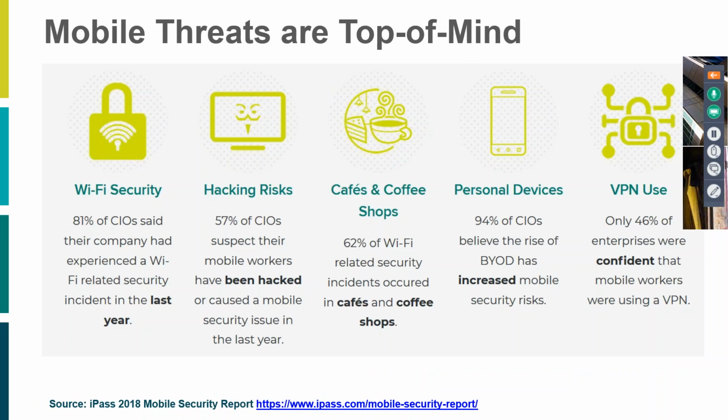Now, here's some more results from the mobile security report that iPass published. As you can see, IT professionals continue to be especially concerned about mobile security. A majority of CIOs suspect mobile workers have been hacked or caused a security issue. Public Wi-Fi remains a major concern, with 62% of security incidents occurring in cafes and coffee shops. And more workers are using personal devices to do work. This is also seen to be a huge concern.